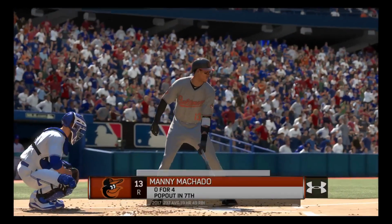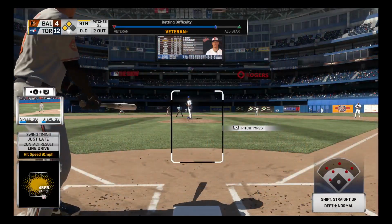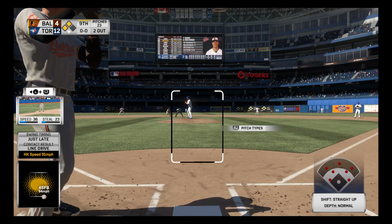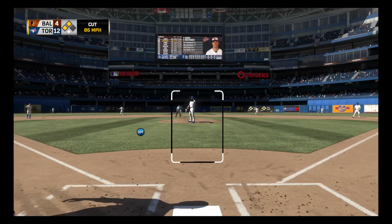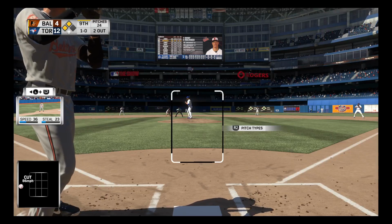Now at the plate, Manny Machado trying to cash in here on this 2-out rally. A couple of men in scoring position with 2 away. Here's the pitch. Ball 1. Matt, I just think he's pitching scared. Look, he's getting hit a little bit, and now he's falling behind another hitter. Challenge somebody.